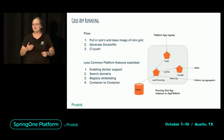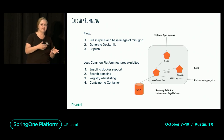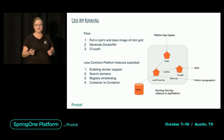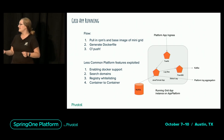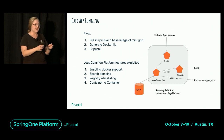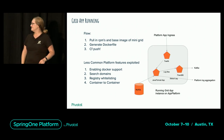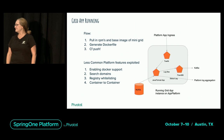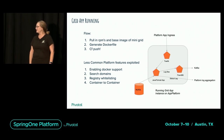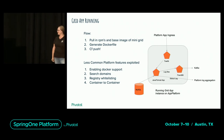And this is a little bit tricky for us because we're using Docker containers now in a Pivotal platform environment. What we actually decided to do is exploit the container-to-container communications, running multiple instances and having actual instances of an app communicate back to each other to say, I'm running this job, don't do it. Yeah, so if you've got any legacy apps that have some inter-instance coordination that has to go on, this was an interesting way to exploit the container-to-container feature along with the search domains.